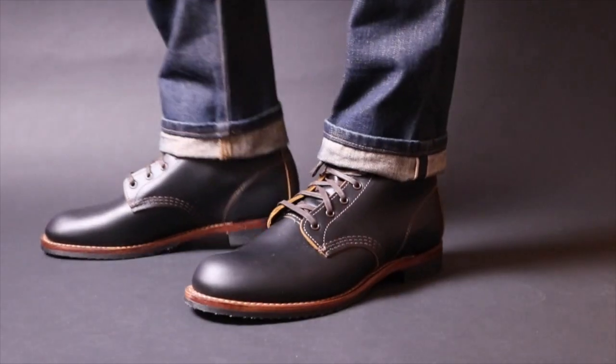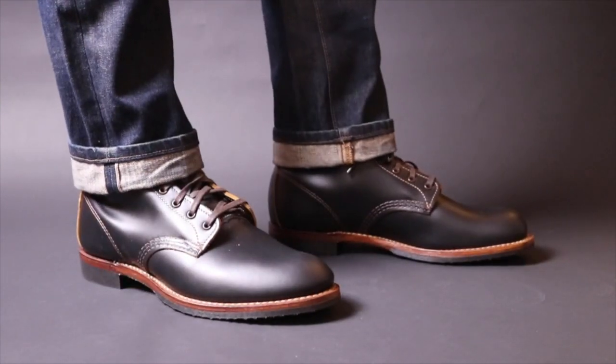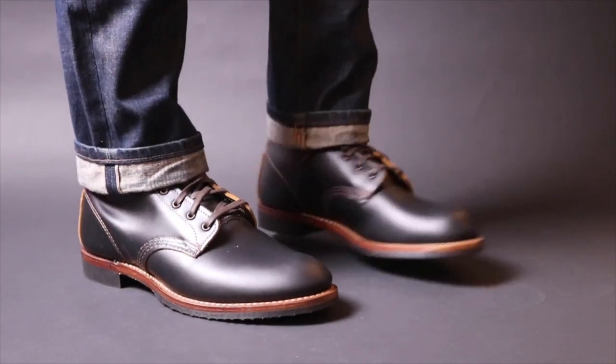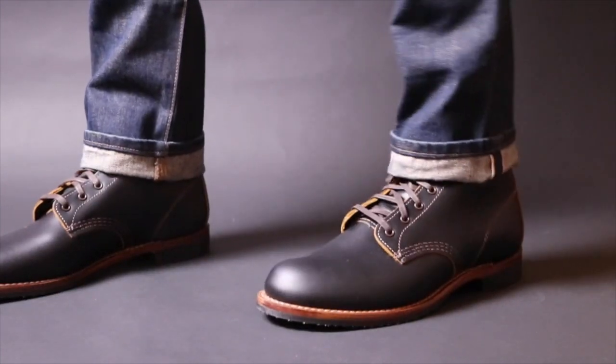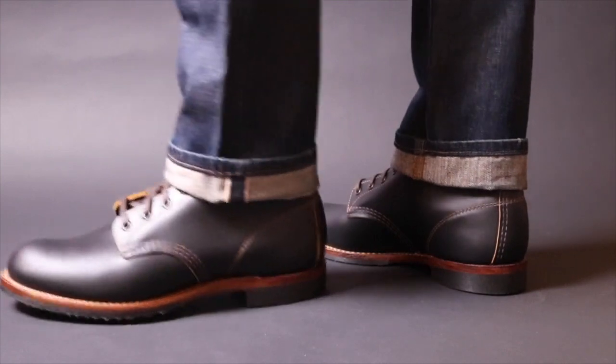The Klondike leather, which I really love how this ages. And I've seen a pair pretty beat up and they look really good. Mine haven't gotten there yet because, like I said, they've been giving me trouble breaking them in. But I like how they look with denim.